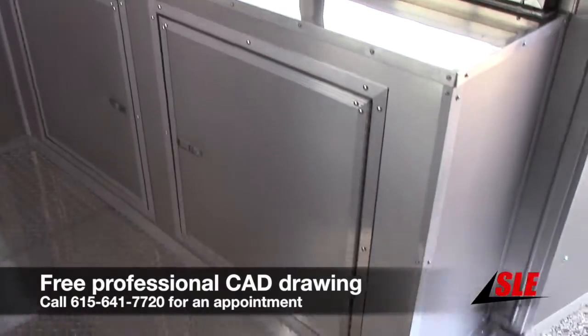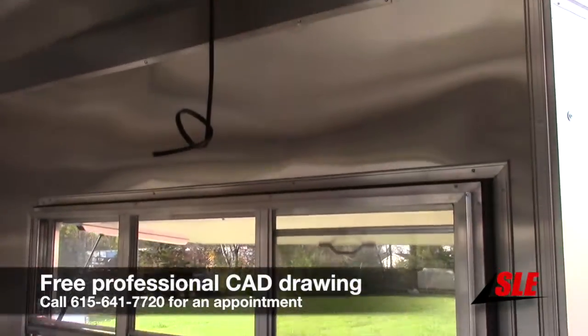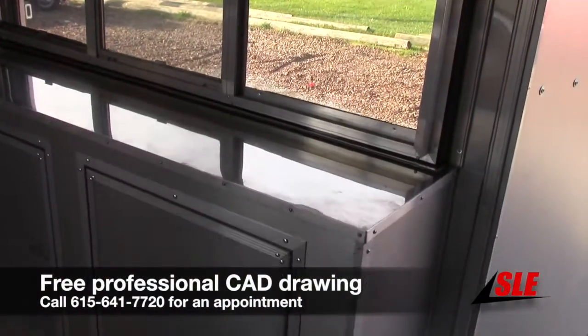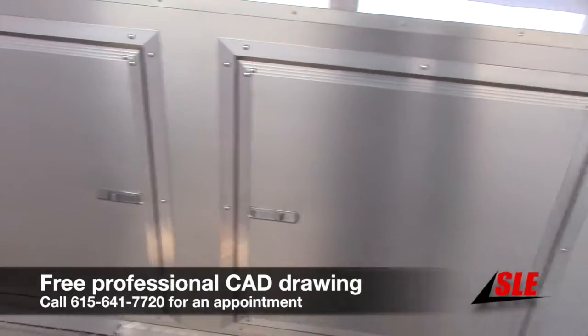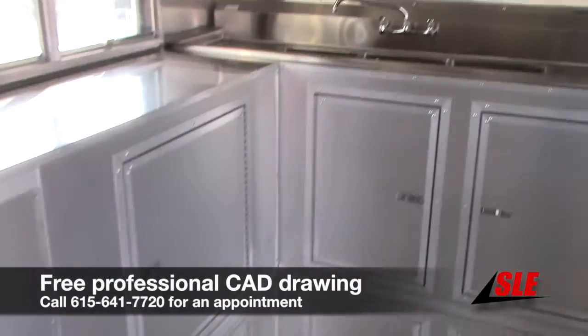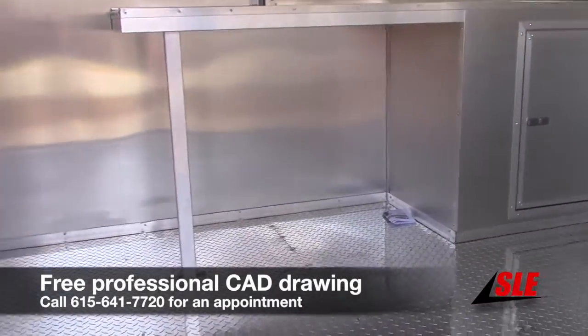This is our 3x6 concession window with glass and screens on the passenger side. As you see these black cables, again, that's for the TV equipment per the customer's request for location. Aluminum wheel finish for the cabinet facing. The trailer is 8 foot of interior height.